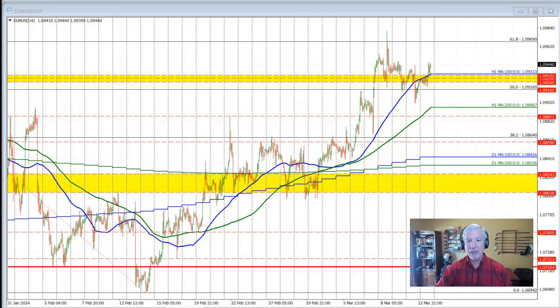So without being complicated, the range is still very narrow in the euro versus US dollar, but we're holding the 100-hour moving average at 1.0933. As long as the price can remain above that level, the bias remains to the upside. Simple as that.